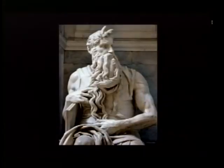Okay, let's see what else we have. Here's another view of it. He looks pretty fierce over there. Quite determined. He just looked at the Israelites with the golden calf, and he's really annoyed at that. There's his gaze, which looks pretty formidable.